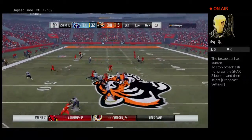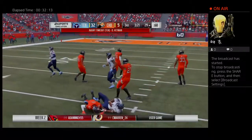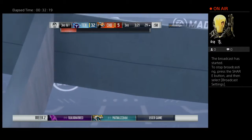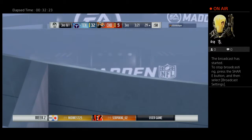On 2nd down, here's Goff. He's going to find his running back. It's complete. And he'll work it inside the 30 to the 29-yard line. Now, after the completion, we're going to get a timeout, an injured player. While he gets attended to, we'll step aside.